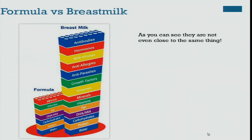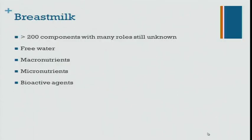So formula has all the basics. It has, you know, the minerals, the vitamins, fat, carbs, protein. Breast milk has that and so much more. It has the antibodies, hormones, growth factors, enzymes. So again, it's bioactive. Breast milk has over 200 components, and there are still many of them we don't know exactly what they do, but it contains the free water, macronutrients, and then these bioactive agents.